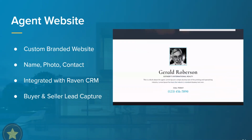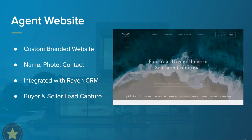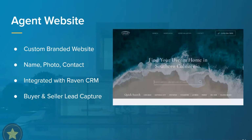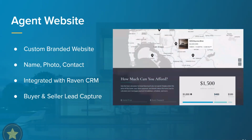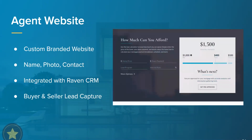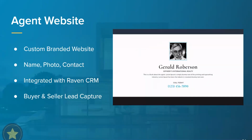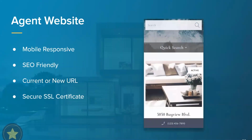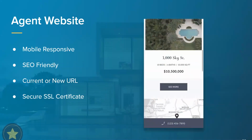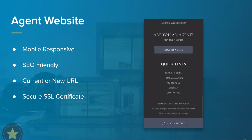And as we build out further features on the website, the people who join us will benefit from those features as well. As we continually update our systems, we don't just let the website sit there and get stale. We actually do update all of our platforms as new features come out. So it is geared towards lead generation and lead capture, but the websites are mobile responsive and SEO friendly.